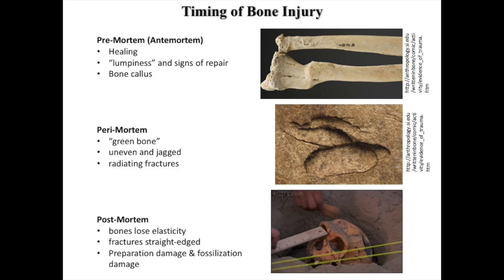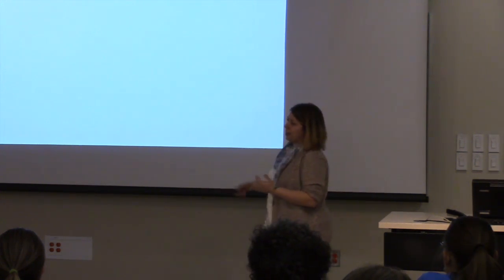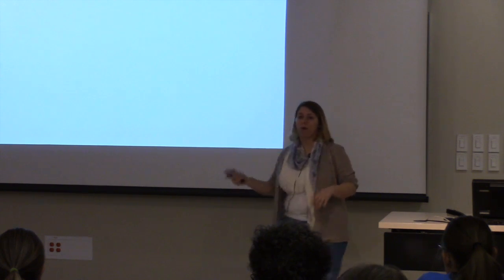You're going to have some sort of sign of healing. In the case of fractures, you're going to have a bone callus form. A bone callus is basically like a biological Band-Aid that gets stuck onto your bone. You're going to have basically lumpiness and signs of repair around a puncture mark or around a fracture.